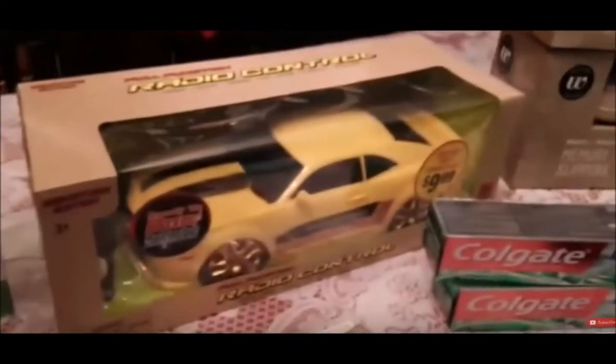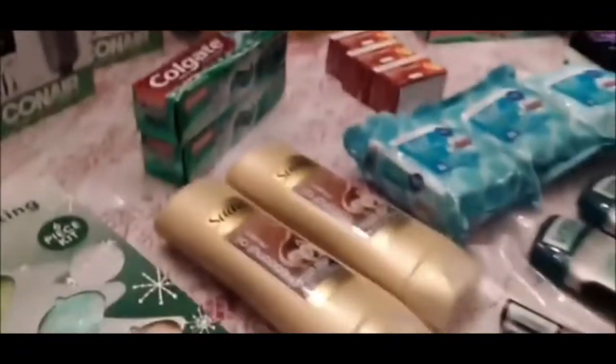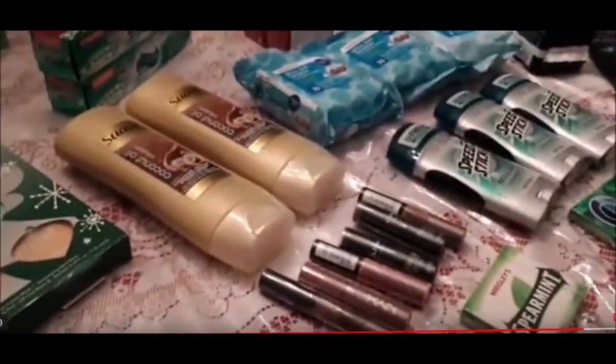I think my favorite were the, I don't know, maybe it was the slippers for $5.99. I don't know. Maybe it was all the freebies. Oh my God, I can't decide. Now, you know what? It was the Conair deal. Regularly $19.99, you got it for $9.99, and they gave you back $5.